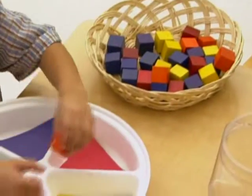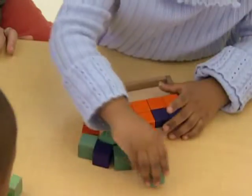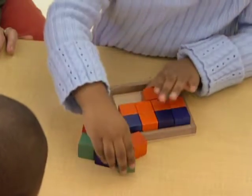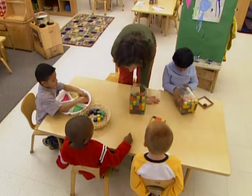Green cube. Go ahead. Good work. Number 9. Yep. Number 10. Yep. 11. Yep. I have a question.